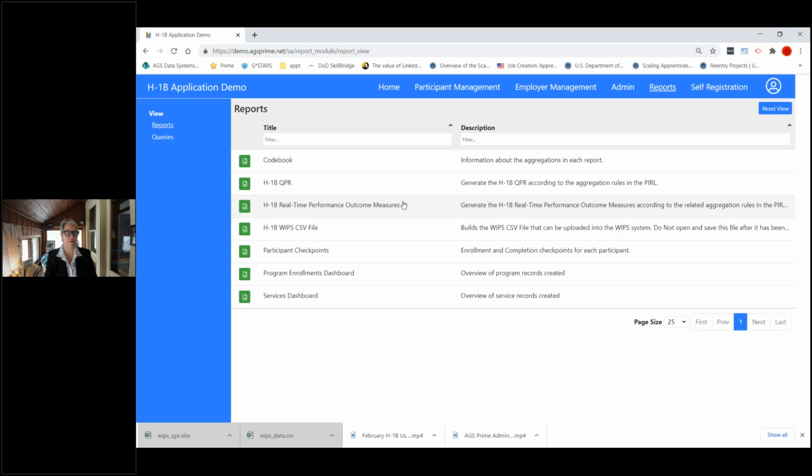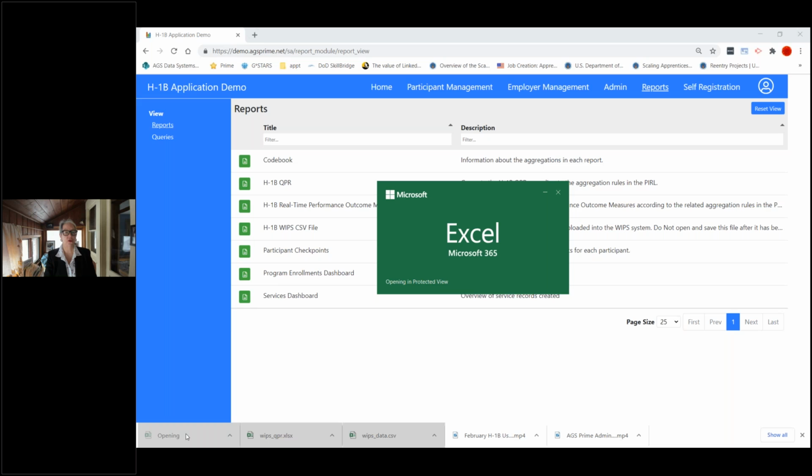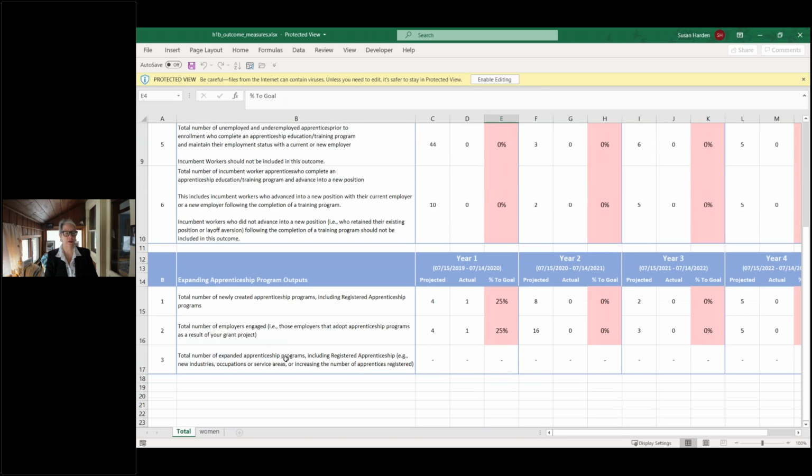I want to show you one other report here, and that is the H-1B Performance Outcome Measures report. So all of you put into your proposal that you are going to manage certain goals per year, maybe even per year per organization, maybe even per year per special population. We give you the ability to load all those goals into your system and then run this report, which allows you to see your projected, what you put in your proposal, compared to your actuals, right? And your percent to goal for every outcome measure that you put into your proposal.